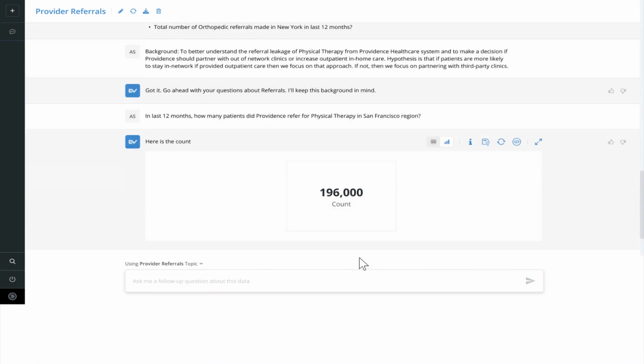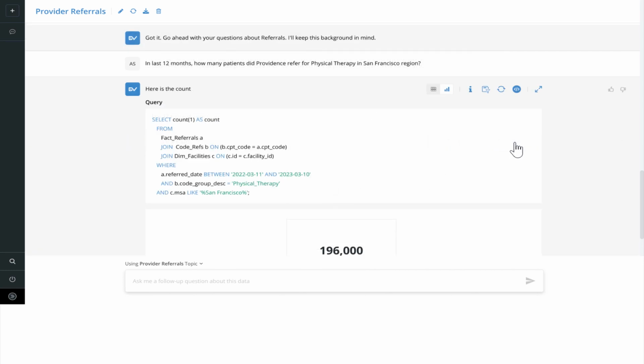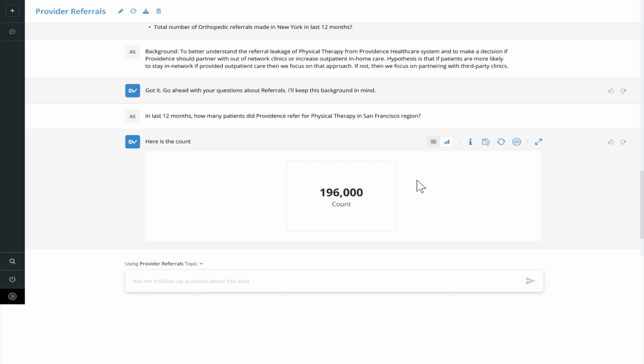And I get back the answer. This is real factual information from our database, not a generated response from ChatGPT. If I was so inclined, I can see what SQL query it used to get that response. This was the only question that was asked in the meeting, and I'm able to give this answer right away.